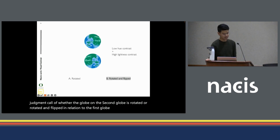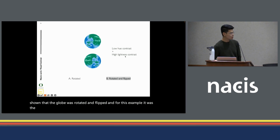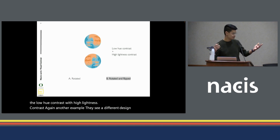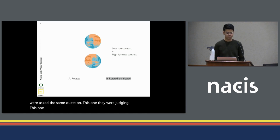For this one, it's shown that the globe was rotated and flipped, and for this example, it was the low hue contrast with high lightness contrast. Again, another example, they see a different design, and they were asked the same question. This one, they were judging, this one it was rotated and flipped, and it was low hue plus high lightness.